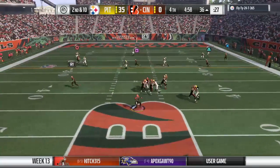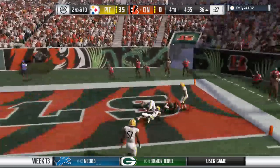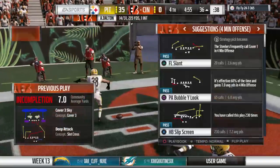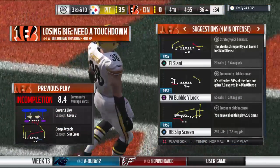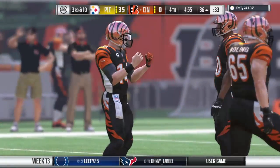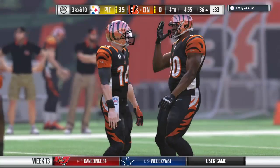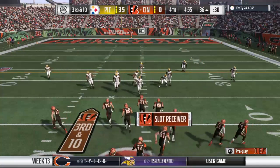Second and 10. Dalton once more. Looking deep downfield. And it's knocked away and incomplete. Tyler Boyd, the former Pitt Panther, was the target. And it's 3rd down. I like the boldness, and I like that they took a shot downfield, but it was well covered. He was able to get a hand in and knock it away. Offense trying to avoid stalling out, facing a 3rd and 10.